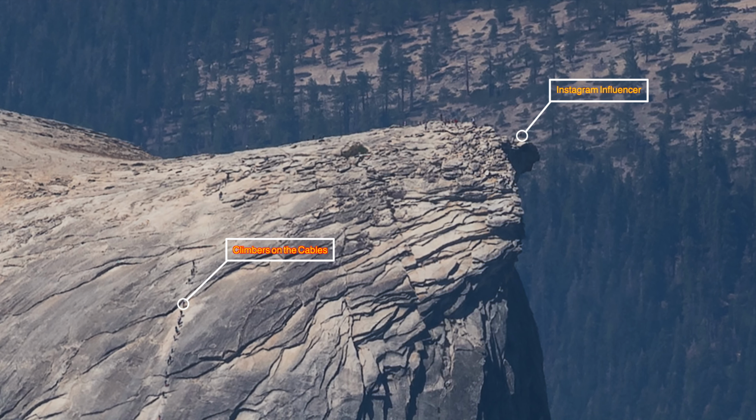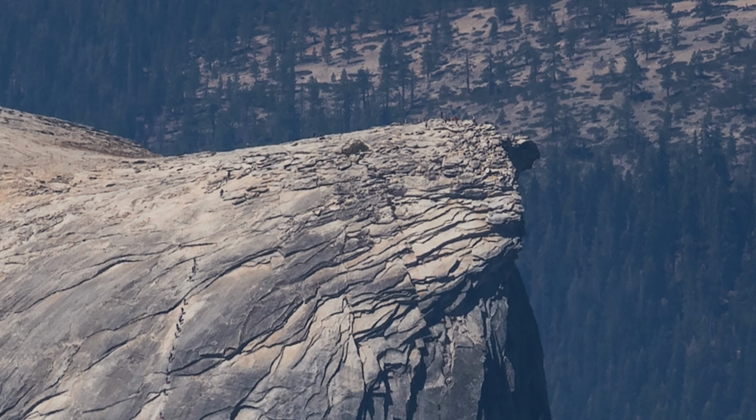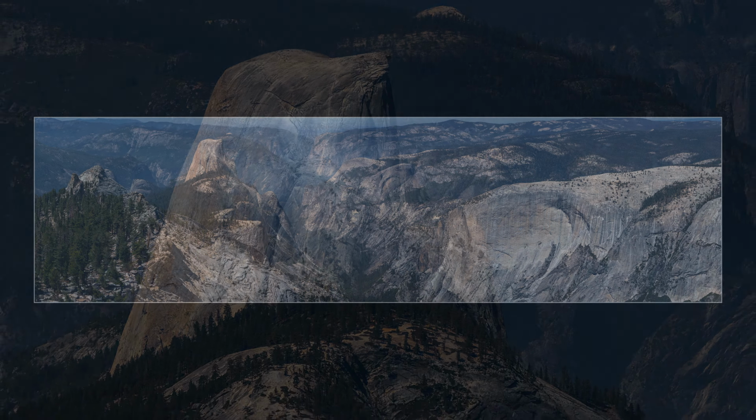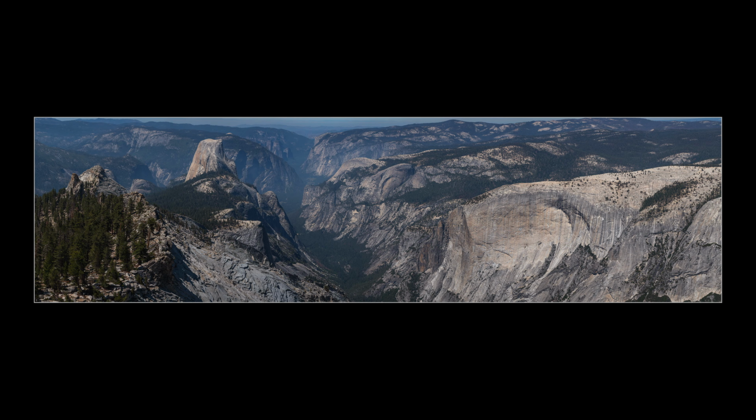You can see the Instagram influencers out on the ledge. This panel, to my eyes, looks the way it looks when you stand up there on Clouds Rest, looking out over Yosemite Valley. On a high-res printer, you could get a 15-foot wide, 4-foot tall picture on this one. Get in touch. Happy to send one out at cost.